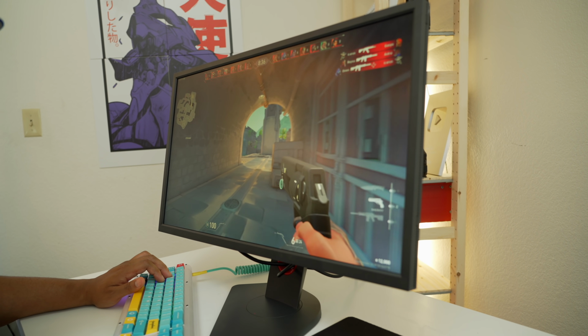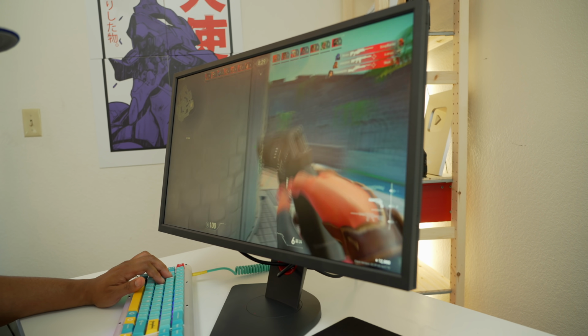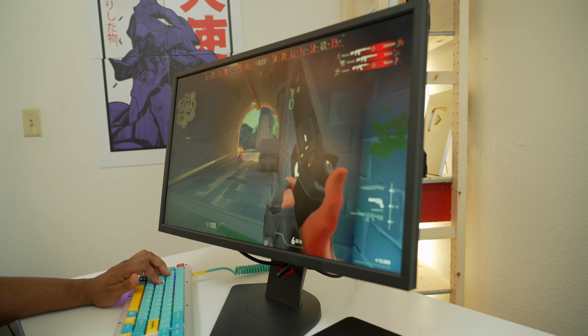All right, so let's talk a little bit about this refresh rate. Now, this is a 240 hertz monitor. The refresh rate is at that sweet spot. I don't think we're at the point where we need to be going 360. I've heard people like Tenz, one of the best Valorant players in the world, say that the current 360 monitors aren't even that great. And I kind of agree, especially since they are only available in IPS at the moment, which means higher response times, and then you're going to be dealing with ghosting.